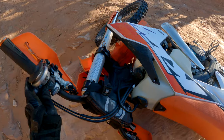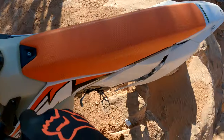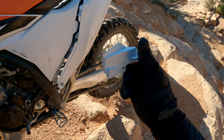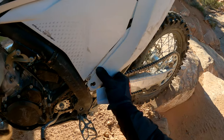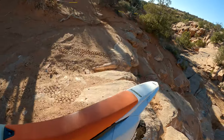Recently, I just returned from central Utah and the Moab area. While others are showing you new shots of their shiny new bikes from their garage, I'm not about that. Let's take this thing out and see its potential. It didn't like that. It's all good.